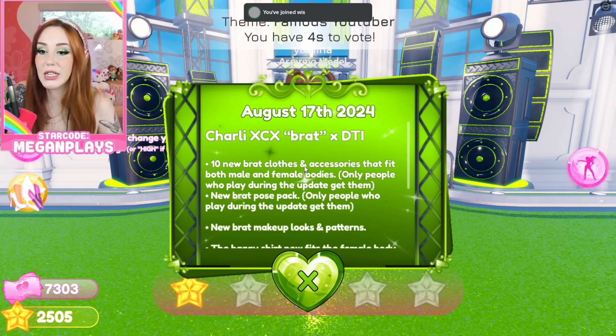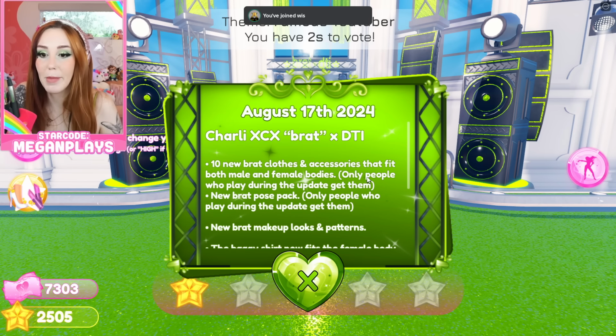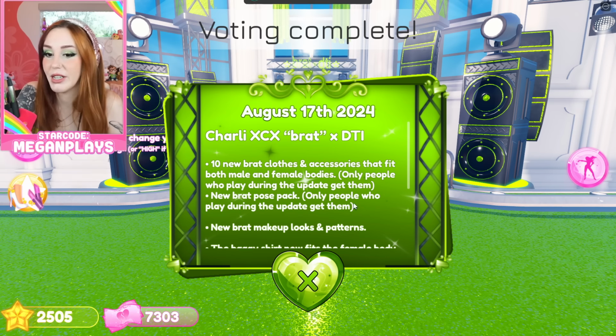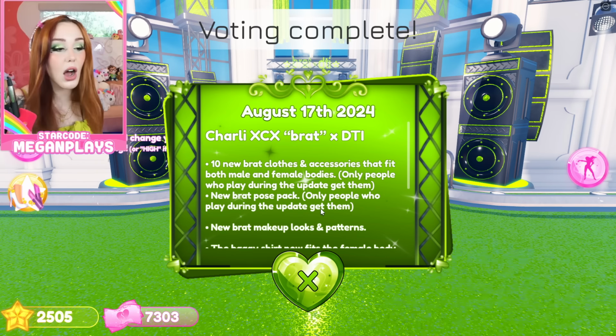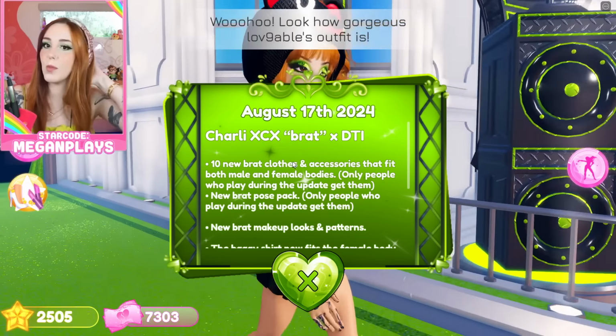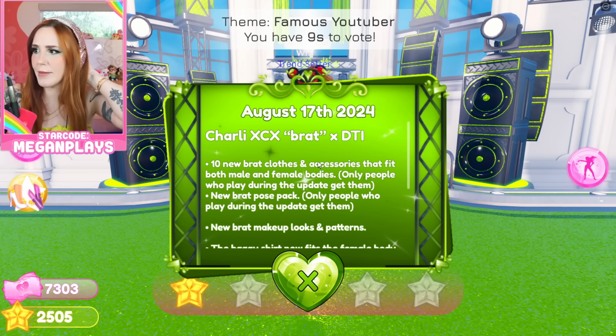10 new brat clothes and accessories that fit both male and female bodies. Only people who play during the update will get them. New brat pose pack, only people who play during the update will get them. So make sure you guys log on. We don't know how long this update is going to be out for. I think that if you play during the update, you'll just automatically have the stuff.